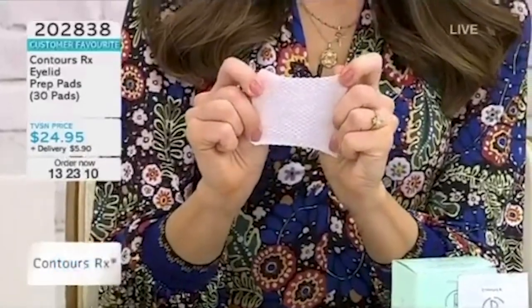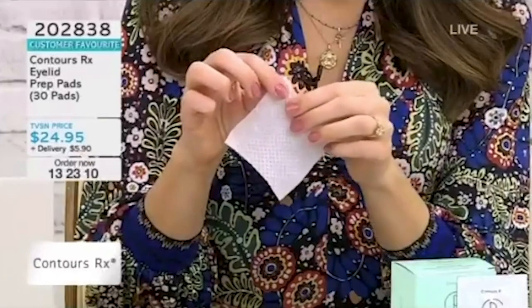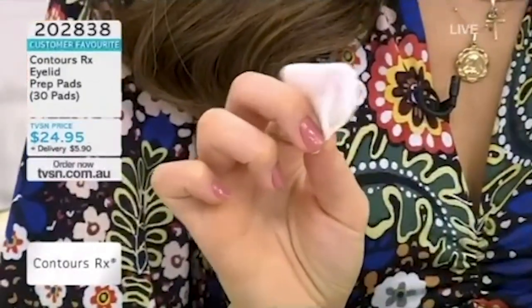This is safe for the eyelashes. This is safe to clean off the eyelashes. After I've cleaned both eyelids, I open it up and put my finger in it like this and really get around the orbital. This is where we tend to get a little dark and ashy, and we need to exfoliate that skin off around the orbital. We're going to get better use out of our serums. You can see and feel it on your hand how luxurious this feels.